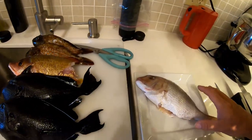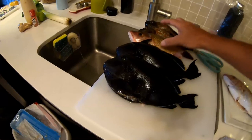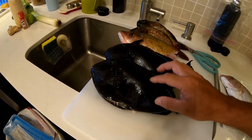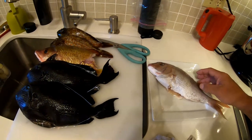And then we have, of course, the Thai here. And I'm going to make sashimi out of these two. Well, actually all of them, but these I never had before, sashimi. I heard it's really good. So I'm going to try it, and then the rest of the meat, I'm going to steam it with the pink snapper here, the Thai here.